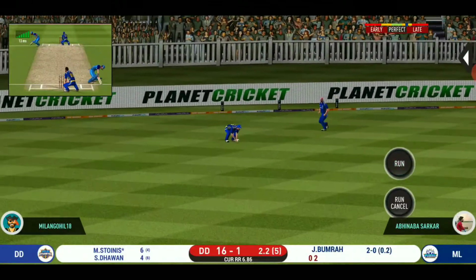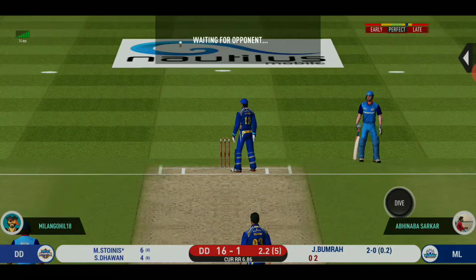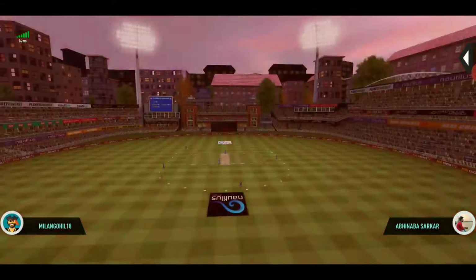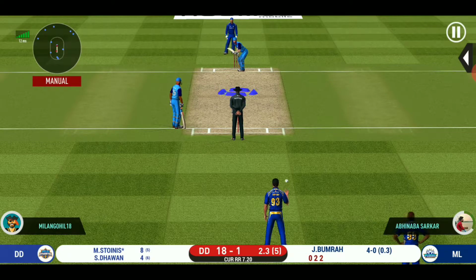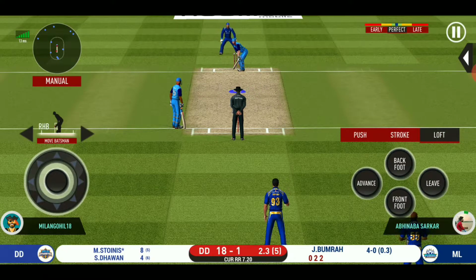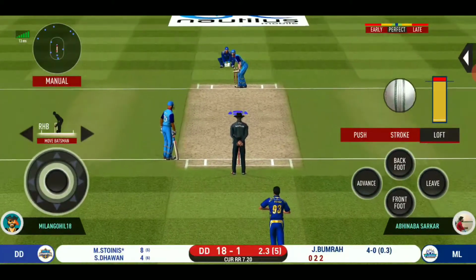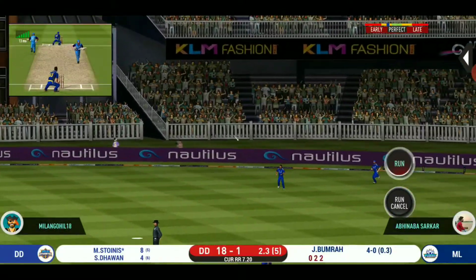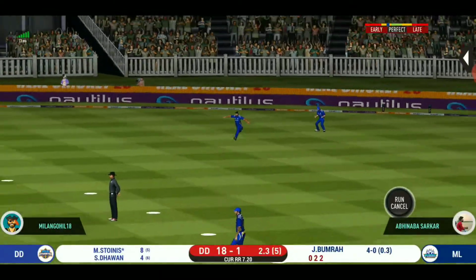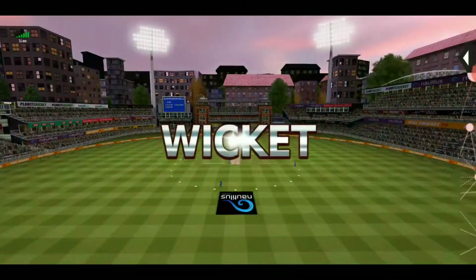They have run the first one quick. Running has been top class by both the batsmen. Captain has placed a deep point for extra protection. Has to walk back to the pavilion.